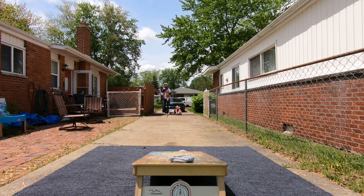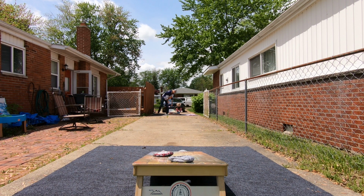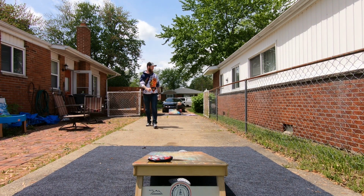Designs are set. This custom maybe on the Raid is ridiculous. I love it. I'm gonna try some of that bag. All right, that's a good way to end it.